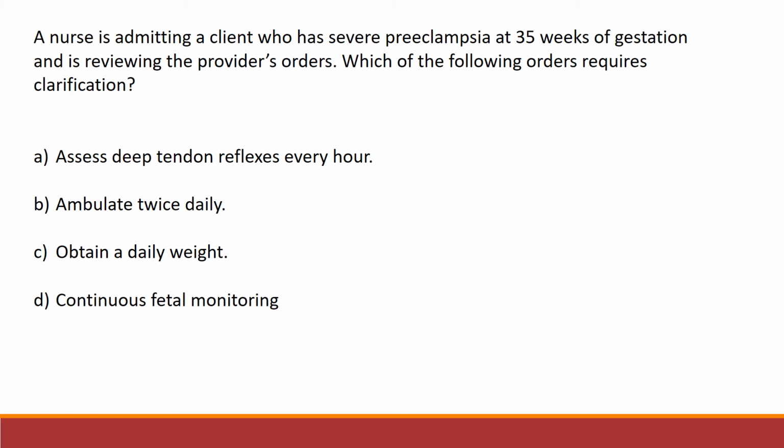A nurse is admitting a client who has severe preeclampsia and is at 35 weeks of gestation, and she's reviewing the provider's orders. Which of the following orders requires clarification? Assess deep tendon reflexes every hour, ambulate twice a day, obtain daily weights, or continuous fetal monitoring. Remember, we talked about this a bit. With severe preeclampsia, we're probably either getting steroids on board to deliver, starting magnesium, or scheduling a time to go to the operating room. So we're going to monitor that very closely.